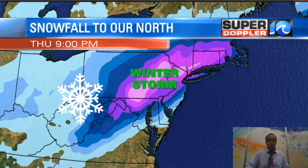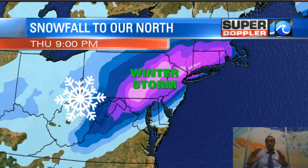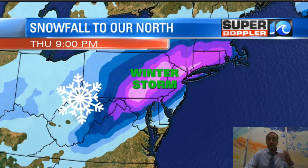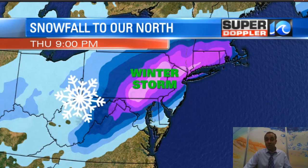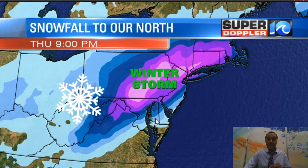But also to our north, they're going to get some heavy snowfall. They could see more than a foot of snow in these areas. So a big snowstorm for the north. For us, no snow, but we are going to see some wind and rain from both of the storm systems for Monday and also as we look ahead to our Wednesday and Wednesday night.